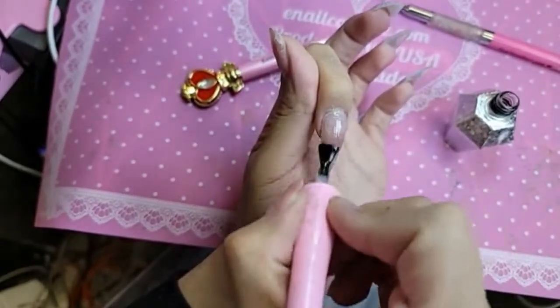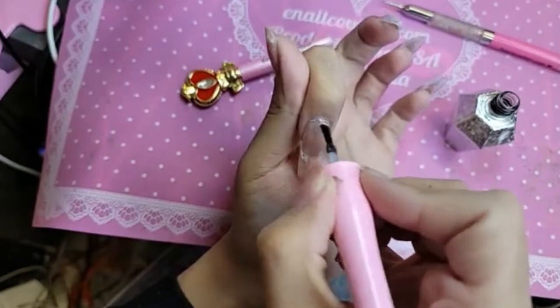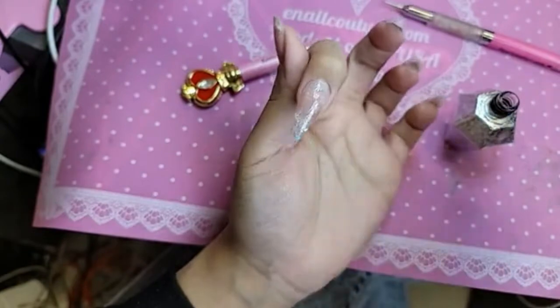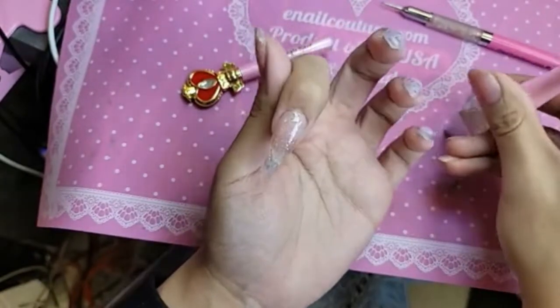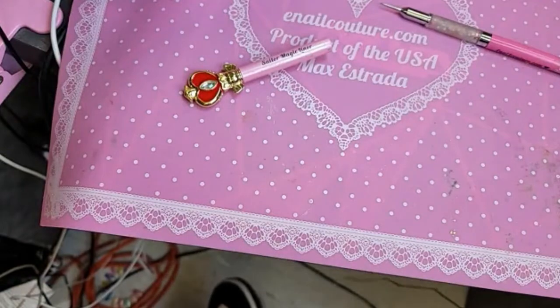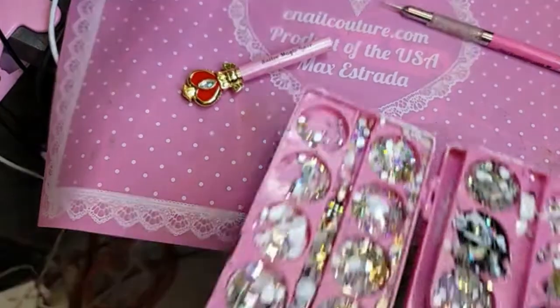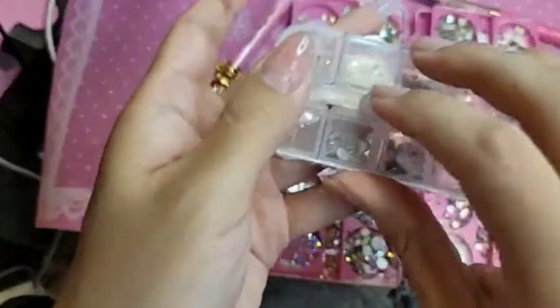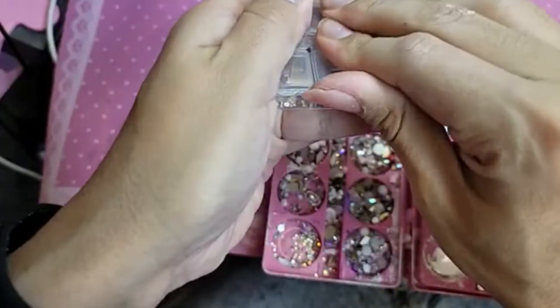And shiny directly on top of that gummy. And I got my diamonds. And keeping with the watercolor theme for today, I'm also going to use these opal white stones, the pink ones from the flatback set.